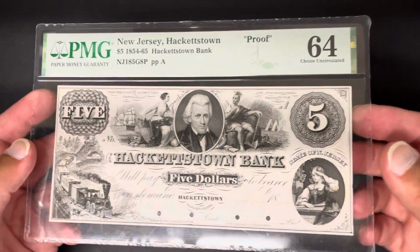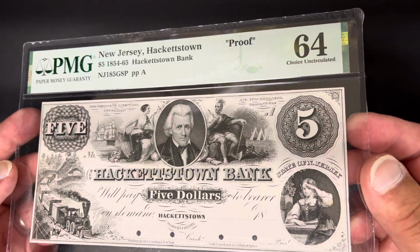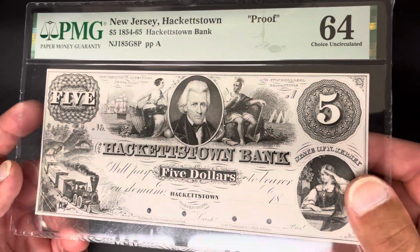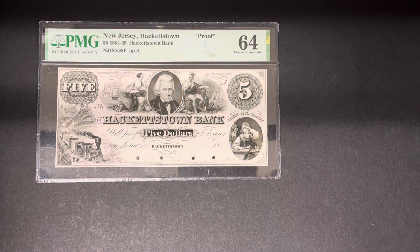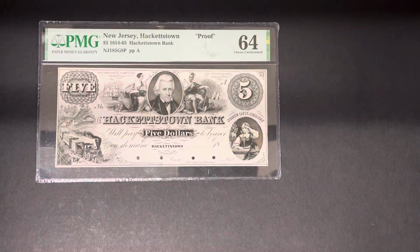So I also collect the Hackettstown Bank. This one here I showed previously in one of my other currency dump videos. This is the $5 proof note of the Hackettstown Bank. We've got Andrew Jackson flanked by a pretty woman and a Native American. Down here we have a locomotive, and that should look familiar because it is the same vignette as the Sussex Bank. So you can see they definitely recycle these vignettes, and the portraits for that matter.